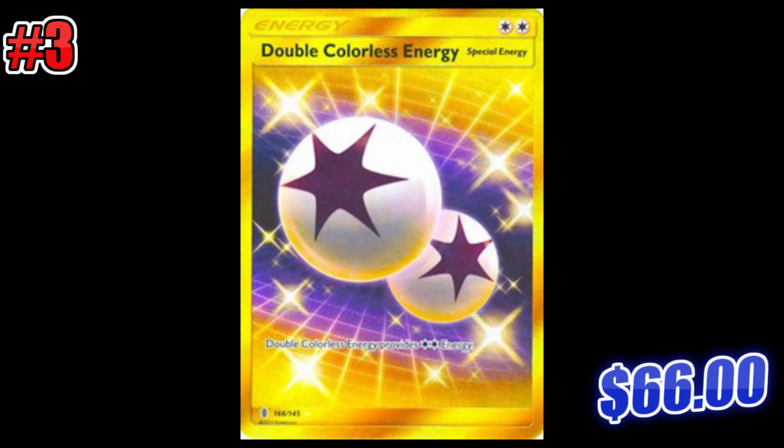Secret Rare, Double Colorless Energy. Double Colorless Energy has been in the game on and off for basically ever since the original base set, but this is the first time they've printed a Secret Rare version. This Guardians Rising Secret Rare comes in at $66. Now, when the set was originally released, this card was almost $100.